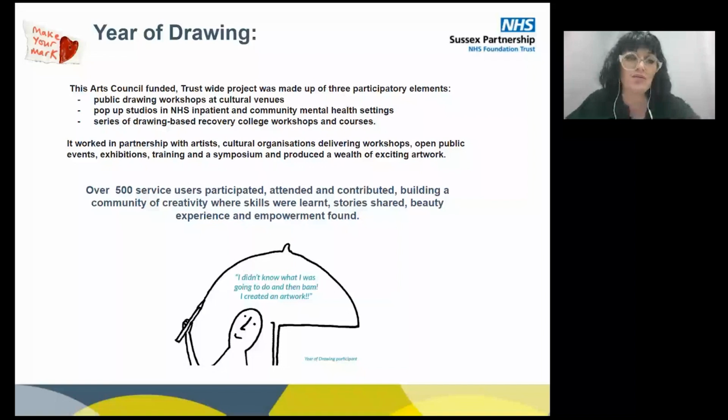It was an extraordinary project and really brought together people, place and space for some amazing art to be made and connections to be built. And I think, as I've put in this slide, empowerment to be found.